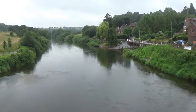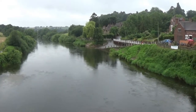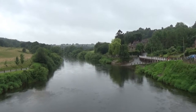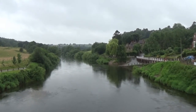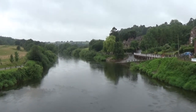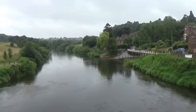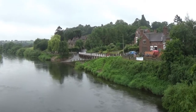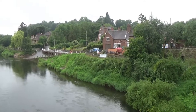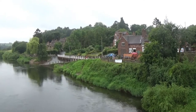Well, this is the River Severn at Harley. I just want to apologise for the weather. It could have been a bit better, but the UK, like the rest of Europe, has been experiencing a heat wave this week, and finally the heavens decided to open yesterday, and this is the result. It is actually raining.